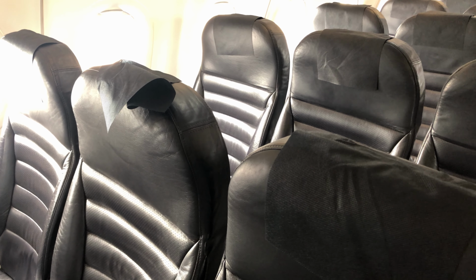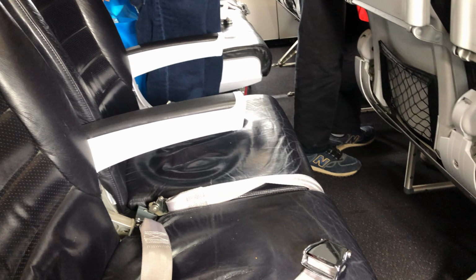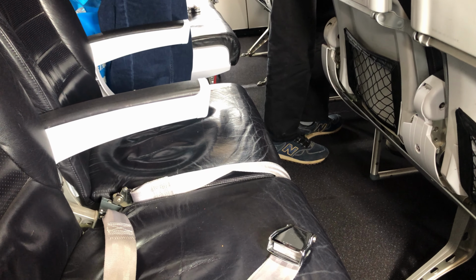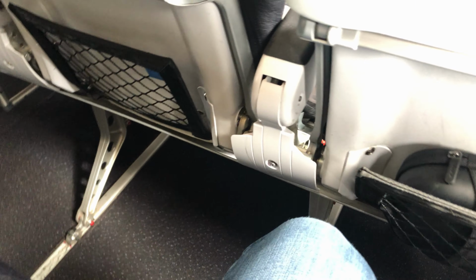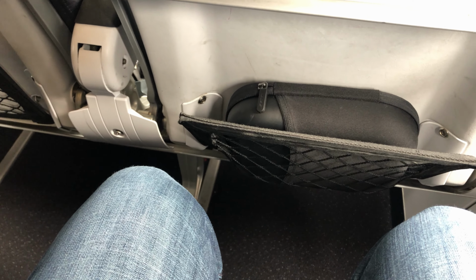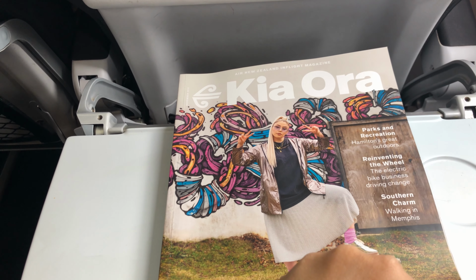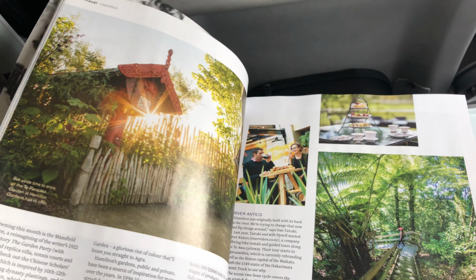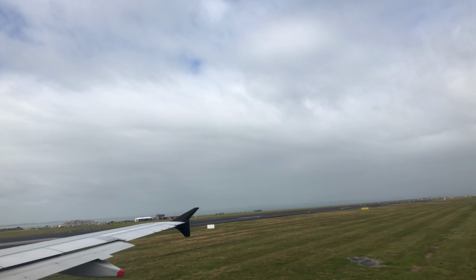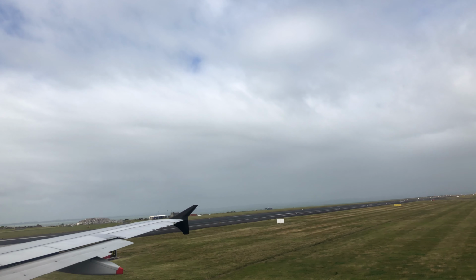The cabin is organized in the standard 3-3 layout. The seats were firm but well padded, and legroom incredibly generous. There's a standard tray and no seatback video, though there is an in-flight magazine. The flight was just under an hour and 45 minutes, but we went all the way up to 34,000 feet.